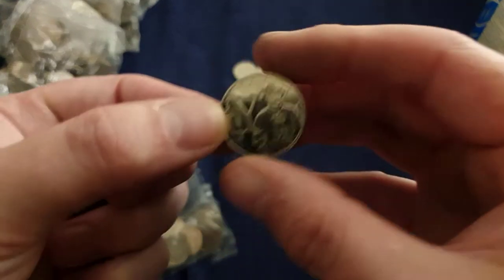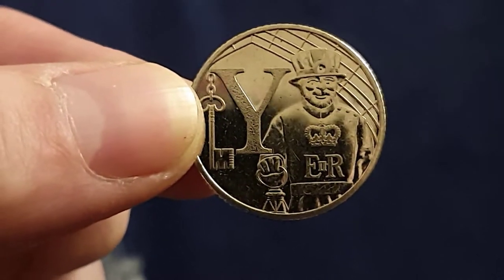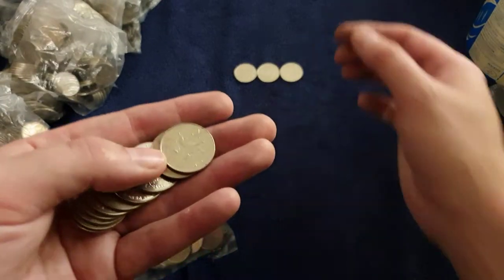Woohoo! There we go. There's Y for Yeoman Warder. There we are. Lovely, lovely, lovely. Let's see what year it is. 2019. Here we are.